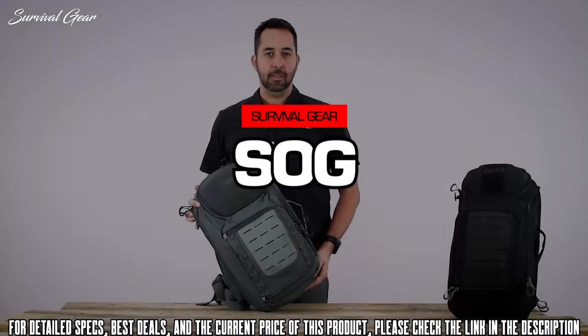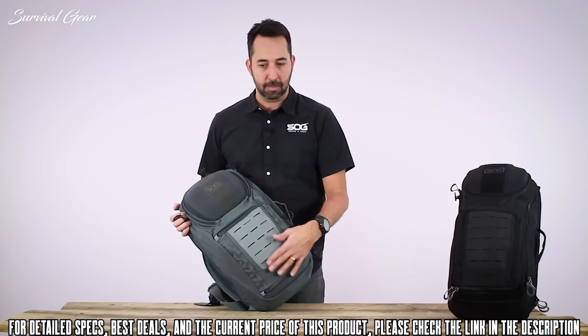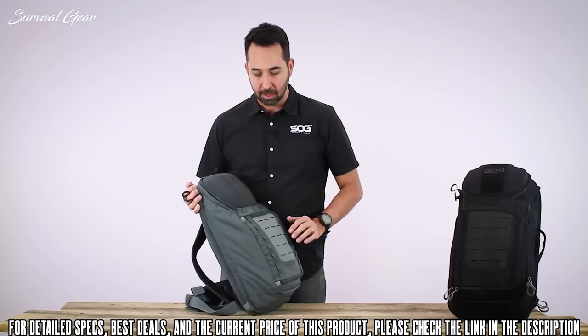This is the SOG EVAC 18-liter sling pack. On the front of this pack, we have a laser-cut Hypalon Molle field for attaching accessories, maybe a med kit. The main body construction of the pack is a 500D nylon with a polyurethane coating. It provides a little water resistance and good durability.